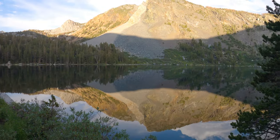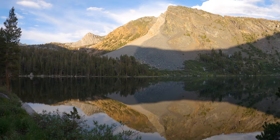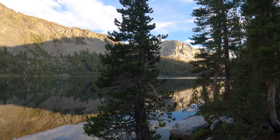Whew. All right, so here's the deal. We got fish to cook. But I wanted to show you this lake. Look at that. It's just glass right now. It'd be perfect for fly fishing. We can't do any of that tonight. I still gotta cook dinner, and then I gotta get our bear cache stashed away, and then probably just call it for the night. But first things first, let's get eating.